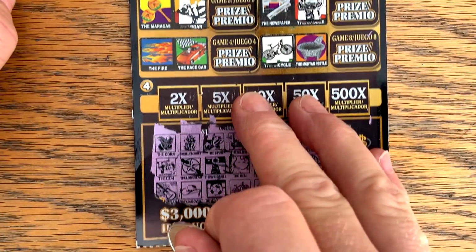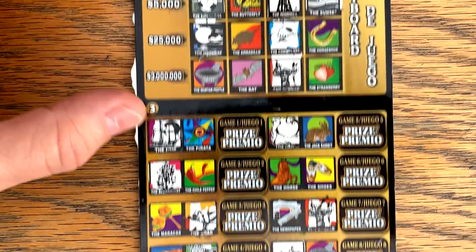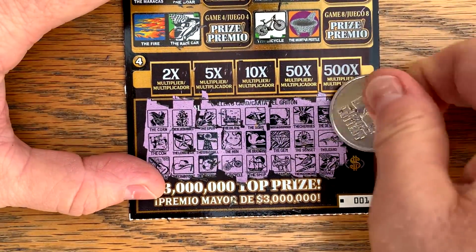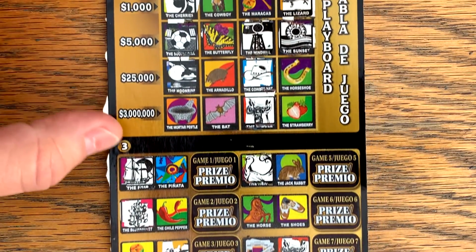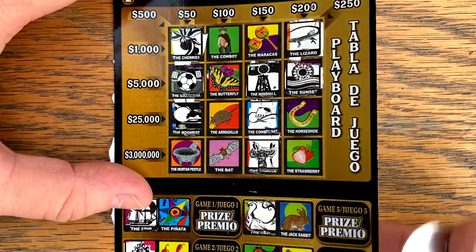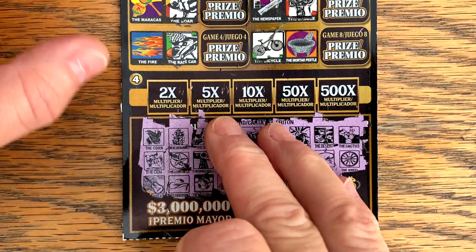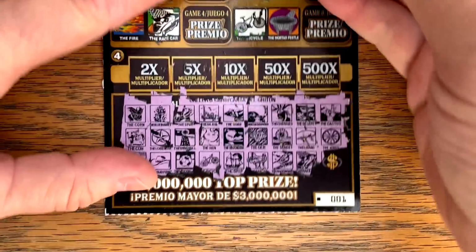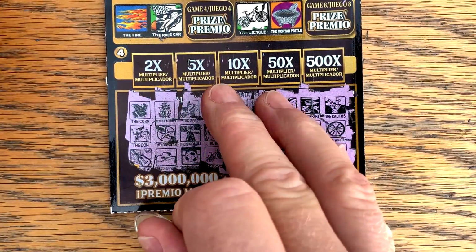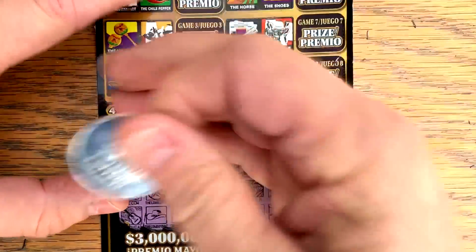Race car. Oh, there's a race car. All right, three spots. Can we find it? Cactus. Cactus, cactus, cactus. A wheel. Oh, we're down to our last one, aren't we? All right, let's see if we can't get it. And a horseshoe. Nope, looks like no win, but let's check our multipliers just to make sure.